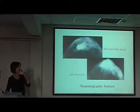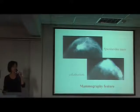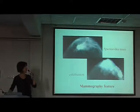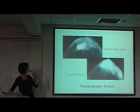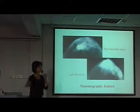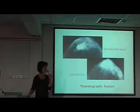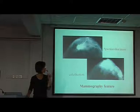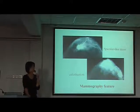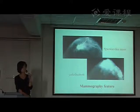And then I will introduce another sign, named calcification. Not coarse calcification, but microcalcification, which is grouped or distributed around the segment. It strongly reflects that it may be a carcinoma, or DCIS, intraductal carcinoma.